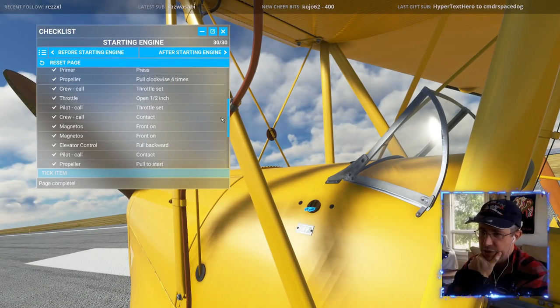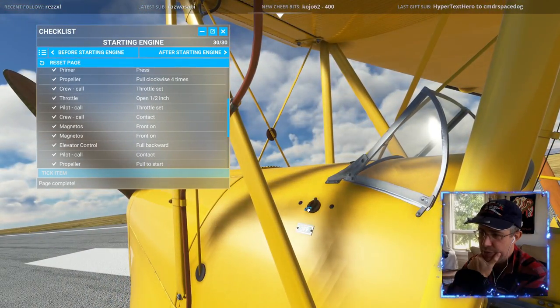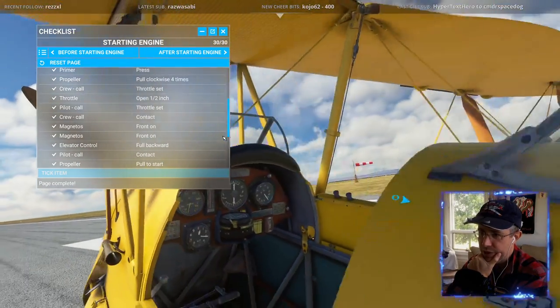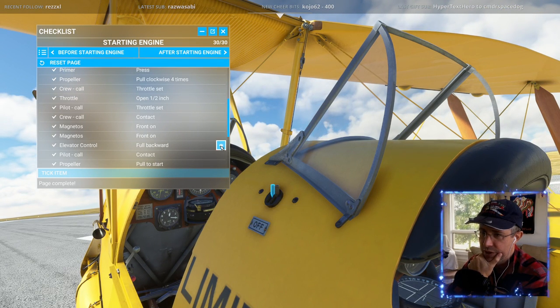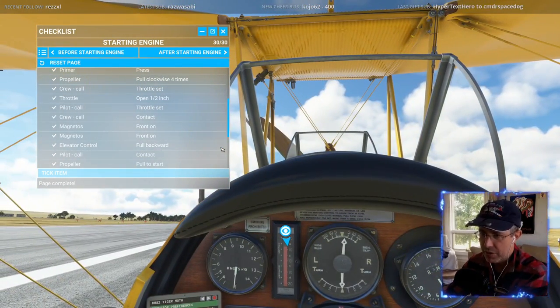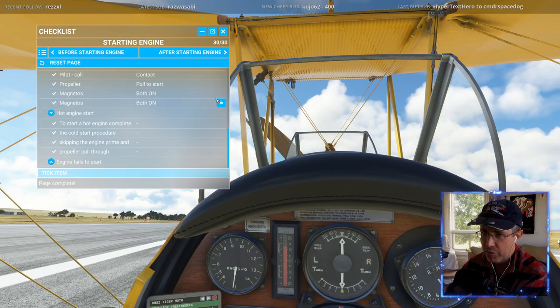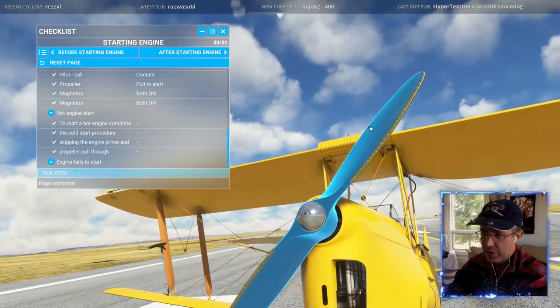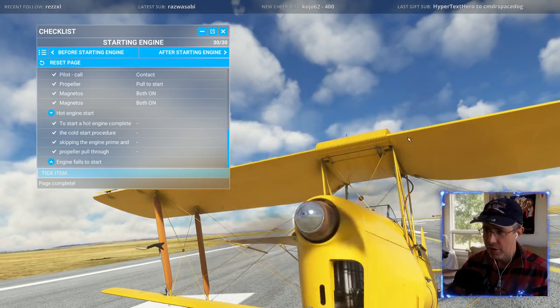Contact, just like in The English Patient. Magnetos front. Let's go ahead and put him on. The back one's already on. Let's turn him on again. Elevator control full backward, okay. Pilot call contact. Okay. Propeller pull to start. Alright. And here we go.